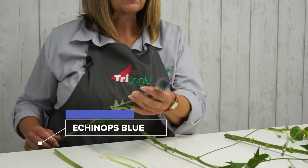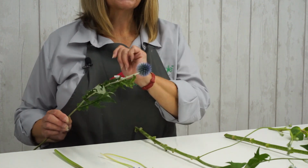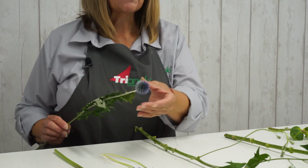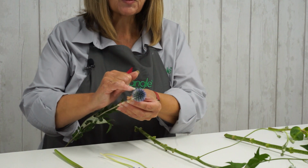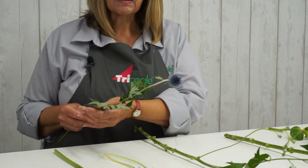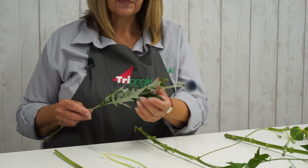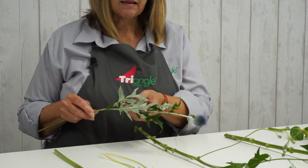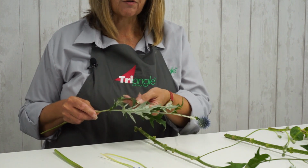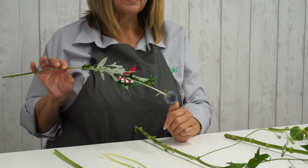And finally in my colour palette today we have Echinops. Now Echinops I think is beautiful. It's almost like a globe thistle really. It's completely cylindrical. This one's not completely fully developed. You will find as it develops you'll get little blue flowers developing on that globe. The nice thing about it is, despite the fact that it looks very sharp and prickly, the foliage is actually quite soft. And you have a lovely grey reverse to the leaf and a darker green front. So fantastic contrast, that lovely grey tone with the blue.